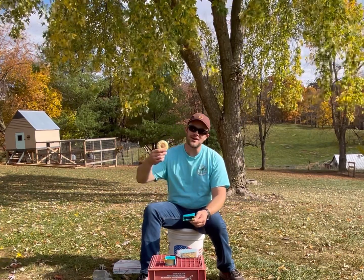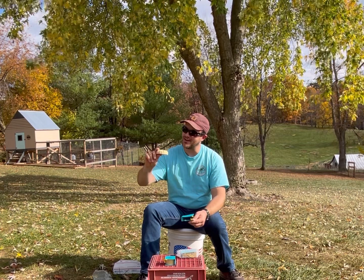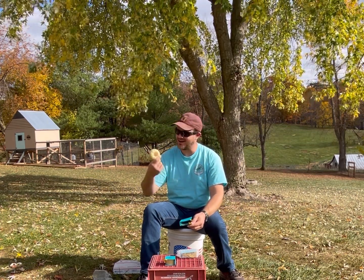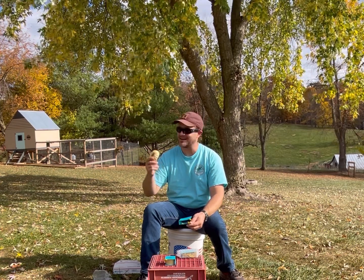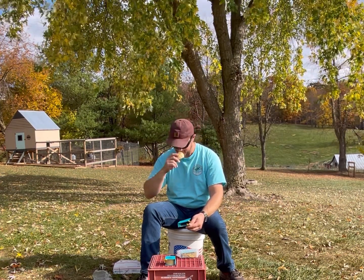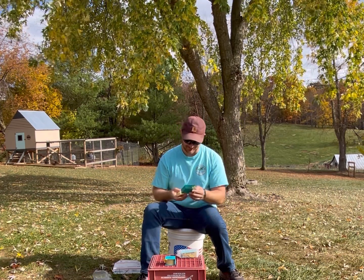Look at that. Doesn't it look like a big fluffy cookie, or maybe like a donut with some kind of filling in it? Honestly, it looks and smells so good I could just take a big bite out of it. I know I shouldn't, but I want to. That smells really good.